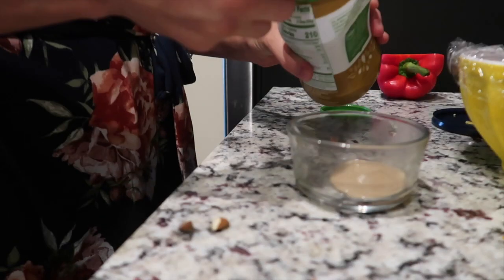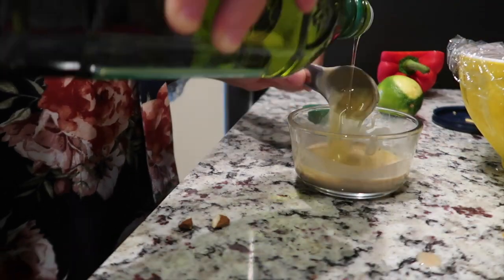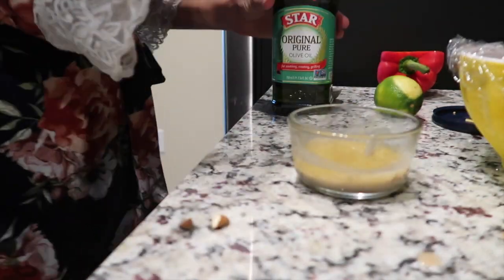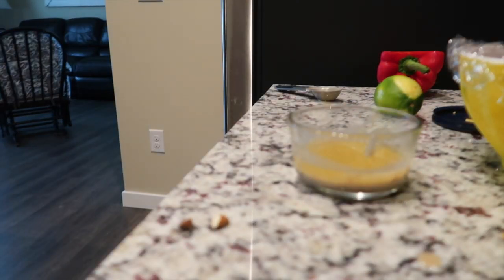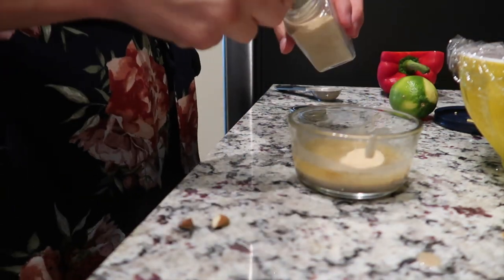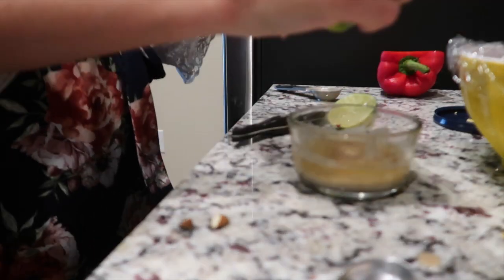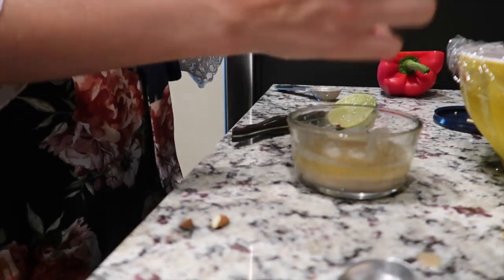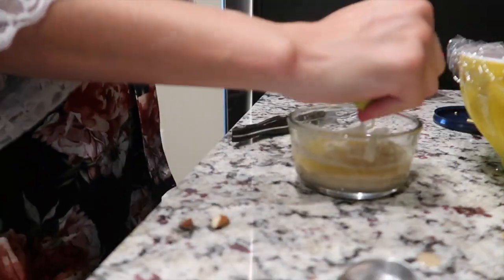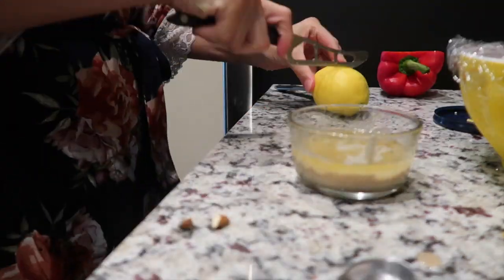The dressing's super simple. You're just going to use 2 tablespoons of tahini, 4 teaspoons of olive oil, 2 teaspoons of garlic powder, and 2 limes. However, I only had 1 lime on hand, and so I'm going to squeeze in half a lemon as well. And then you're just going to throw in some salt and pepper and mix it all up.